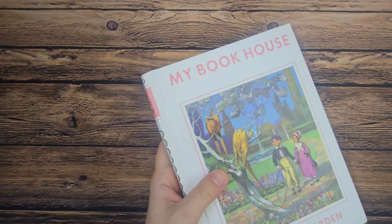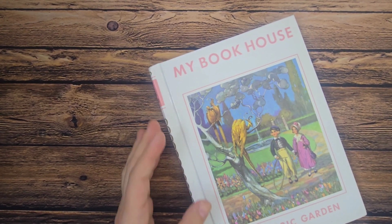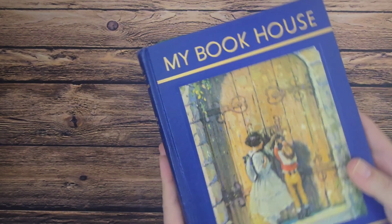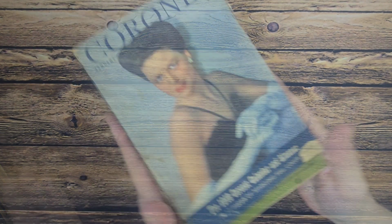So this is volume number 7, and this is volume number 6 and number 4, and I have an older one too somewhere. I just don't know where I have it right at the moment, but if you look in one of my older book hauls, you've probably seen it. Let's move on to these magazines.